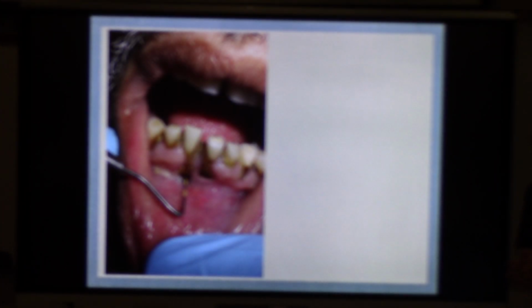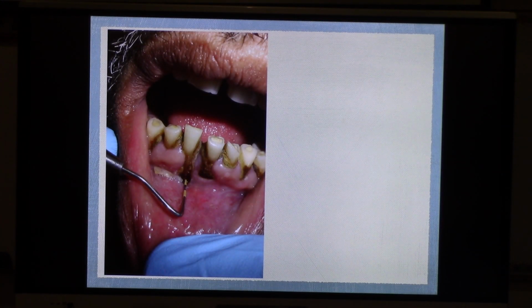Here are a couple cases that I saw. So this gentleman was an immigrant from another country, and in his home country there was a very high prevalence of a type of chewing tobacco called, I think it's called betel nut, and I don't know the exact scientific term for it, but he would put that right in front of his gums, and over time it did cause his gums to recede all the way down.